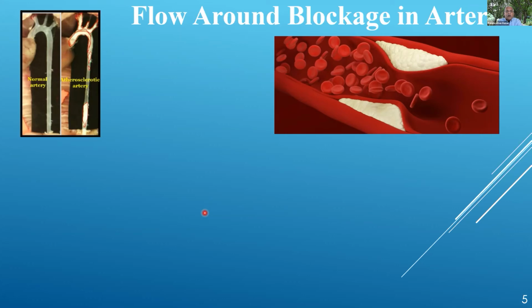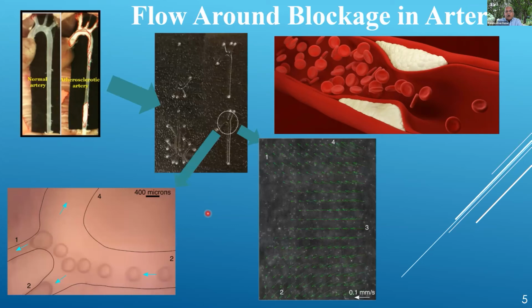From our end, what we are currently doing is simulating this by getting a velocity field near the branching region of the artery. You can see the circle right around here, and that is the simulated artery. And you can actually take pictures of the flow.